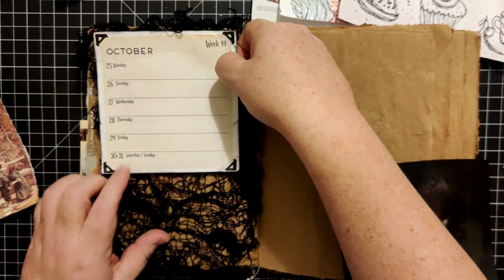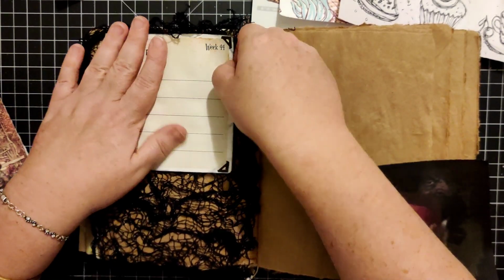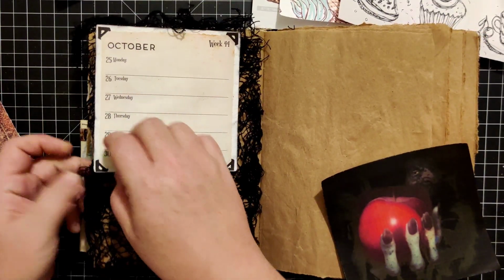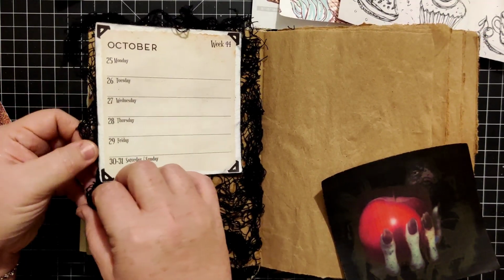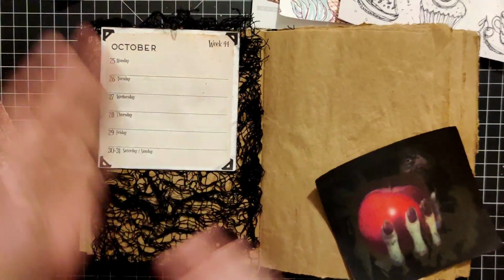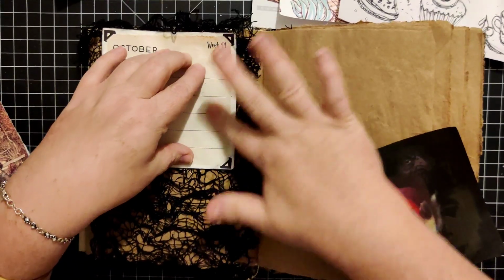Try and get it up as far as I can get it. There. Okay, I'm gonna pull some of this out. There we go. I've got glue everywhere.